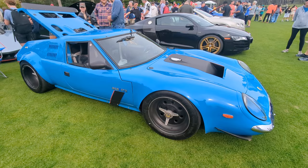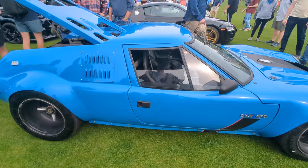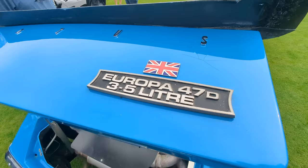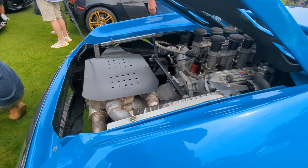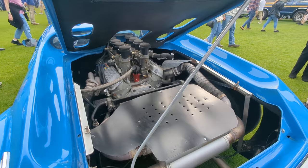This thing is resto modded, I would call it. And let's see what's in there. Wow. Powered by Lotus. I don't know. It doesn't look like a twin Lotus twin cam to me, but it says Europa 47D 3.5 liter. Wow. What a beast. What exactly is it? It's a hopped up version of the plain Lotus Europa. That's a twin cam? That's the Renault? No, this is a Rover engine. So it's a Rover, okay.